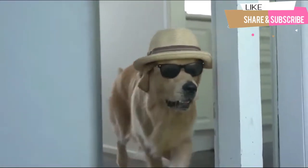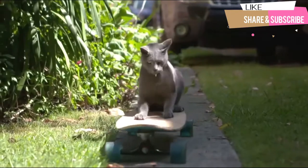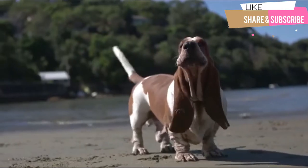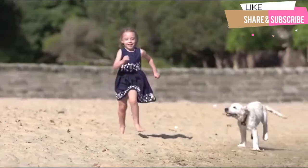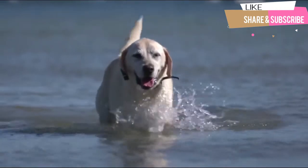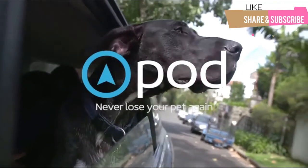Have you ever wondered what your pet gets up to when you're not around? Well, now you can follow their adventures to see exactly where they've been. You can even monitor their activity levels to make sure they're getting enough exercise. Never lose your pet again with Pod.